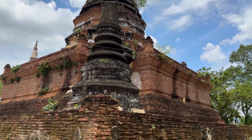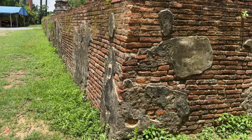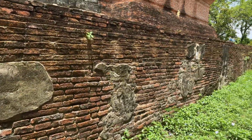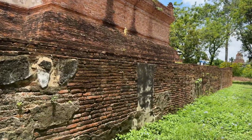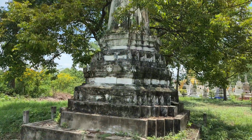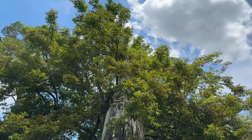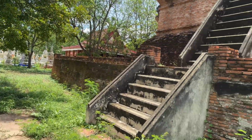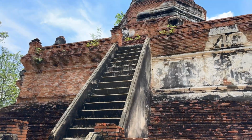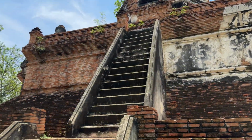So we can actually go up onto this one. So let's climb up. You can see it was brick and mortar, and you can see some of the plaster that's remaining here on it, and some over there. So we'll be able to see a little bit of the old styling, but not a whole lot. You can see kind of a cool looking chedi right here. That's right at the base. And then we'll climb up these stairs right here, and we'll go up to that platform and look around up there. You see a tree growing on this side.